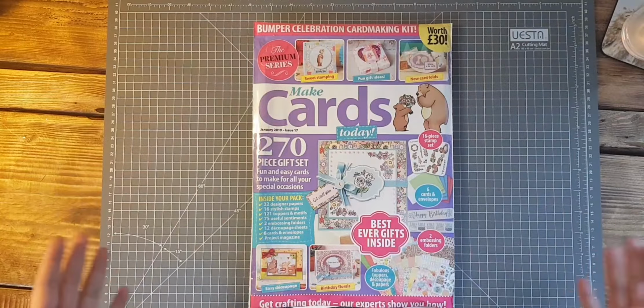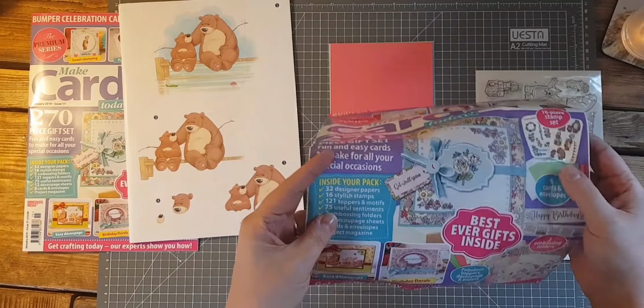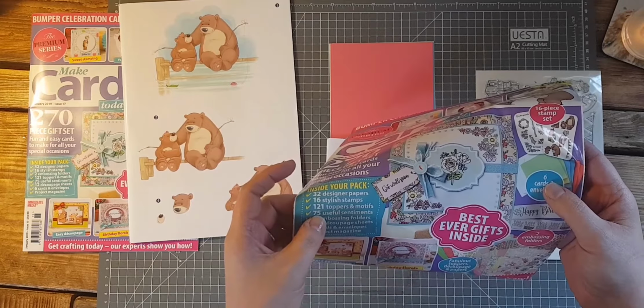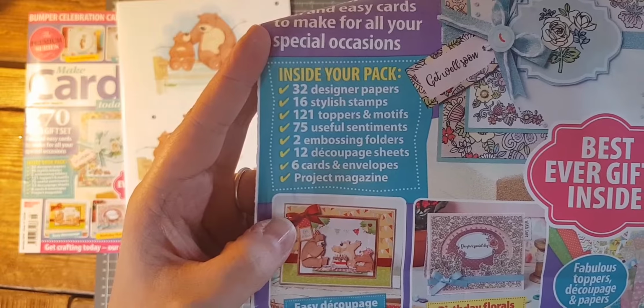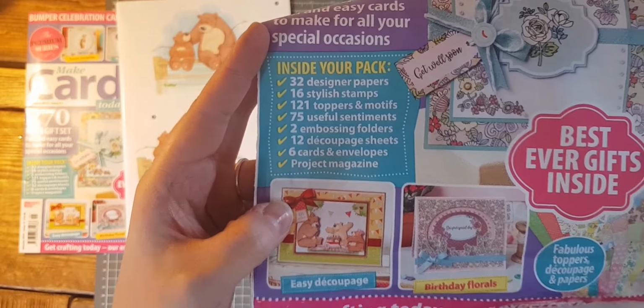The first thing is the magazine, which I'll have a look in a second. The second, I'm assuming, is the papers and decoupage. Cards and stamps. Now, inside the front of this, it says you'll get 32 designer papers, 16 stylish stamps, 121 toppers and motifs, 75 useful sentiments, 2 embossing folders, 12 decoupage sheets, 6 cards and envelopes, and a project magazine. So, that's what it says.